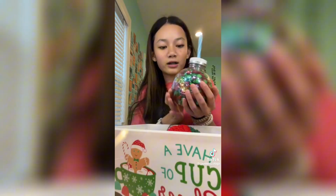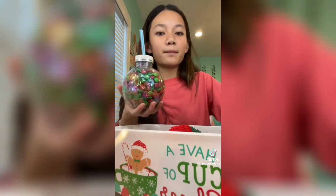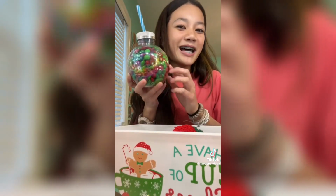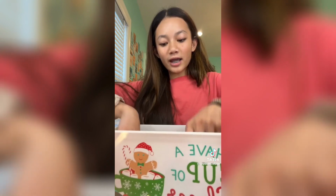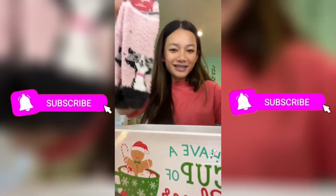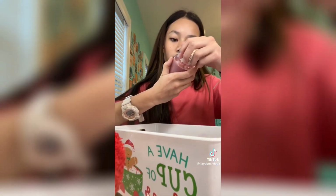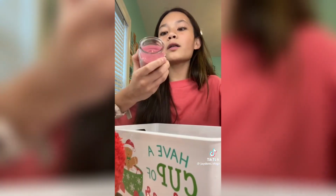And then I was literally telling my mom the other day that I wanted a cute little Christmas cup so I can drink my drinks in. And look how cute this is. And she filled it up with M&Ms. It's adorable. Okay, and then she got me two pairs of fuzzy socks. This one has reindeers on it. And then this one has cute little kittens on it. They're adorable.